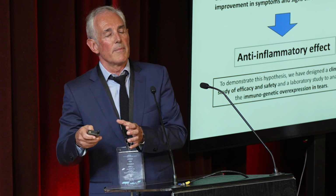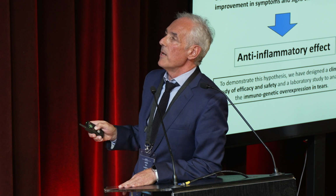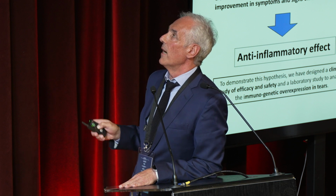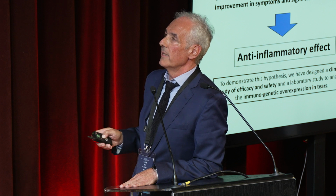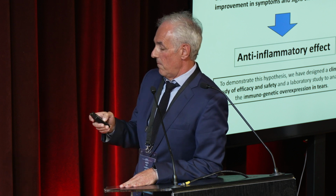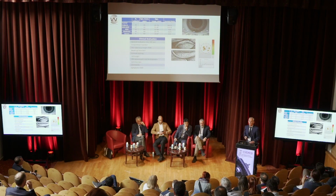Then we discovered that most of our patients had better results related to the inflammation. We believe that one of the hypotheses for why the laser works in dry eyes would be the anti-inflammatory effects. So we designed two studies just to understand what the effect of this laser was in dry eye patients.